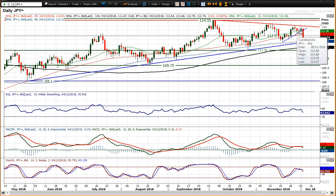We've seen a breach of the initial support of 113.18, that reaction low there, and we've also now pulled below the pivot. It's not a great pivot, but it is a pivot to be considered at 112.90. That means 112.60 comes into play, which is this little reaction here, and 112.30 is the key level of support from the November low.